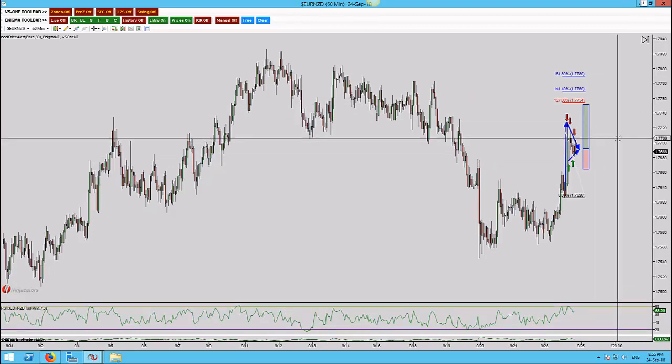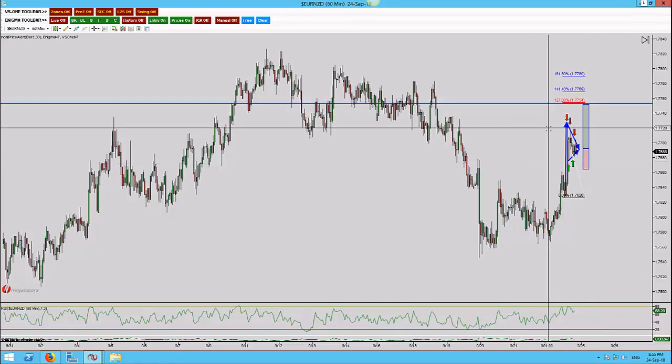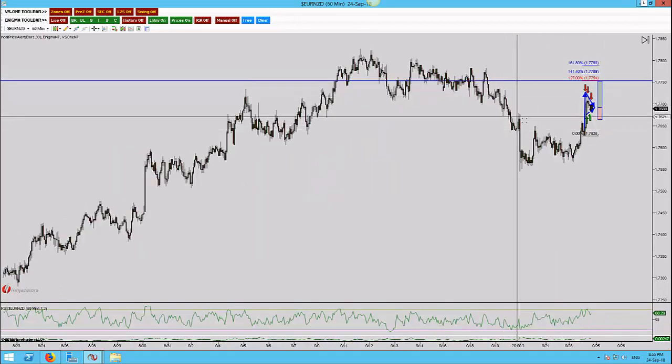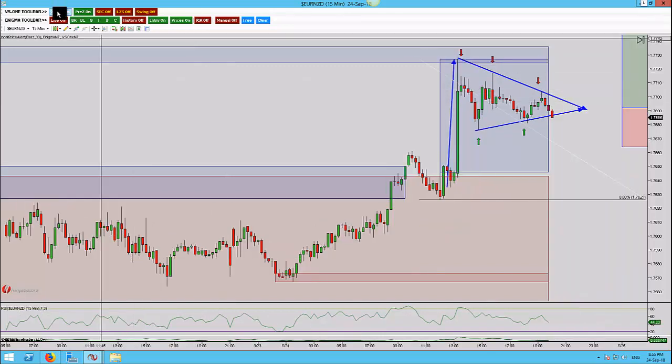We have actually closed above that, and so if I put a structure level on for the 127 fib, we can actually go a little higher here. However, I am only in this instance going to be playing for that 127 fib. So let's work out exactly what the risk is and what the reward is on this type of pattern.